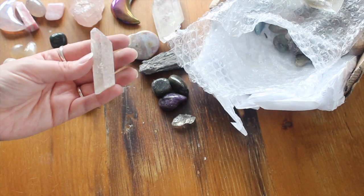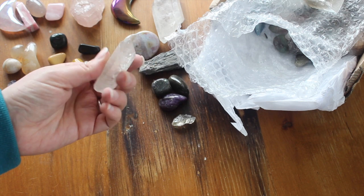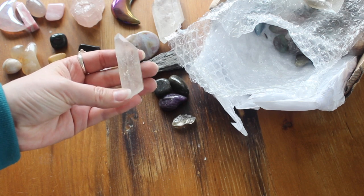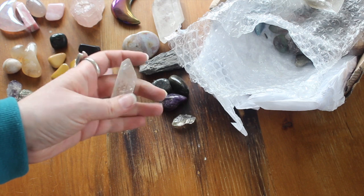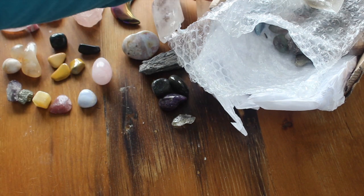Then we have another huge piece of quartz. You can still use these for gridding, there's nothing wrong with them at all. Just because they're not perfect points, it doesn't matter. And I actually really like when a point is longer on one end and shorter on the other. So that's a nice piece of quartz. We'll stick that next to the other one.